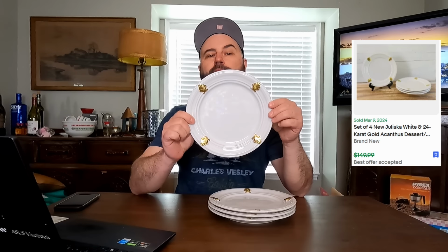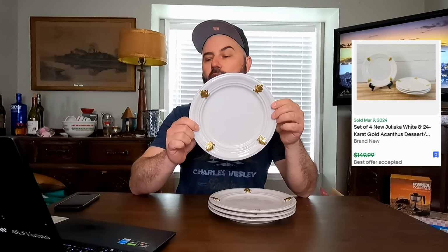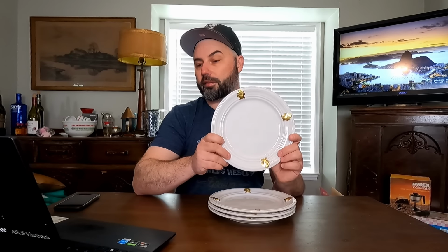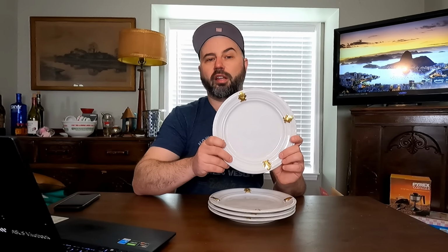Let's start down here. Okay, now let's get into what sold on Saturday and Sunday. The first thing that sold were this set of 4 Juliska white 24 karat gold Acanthus dessert salad plates. These actually came from that Elks Lodge sale we went to in one of our last videos. You saw that. We picked these up. It was part of that whole $256 we spent.